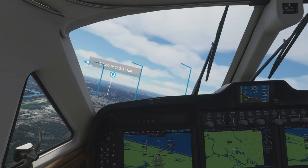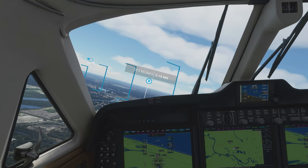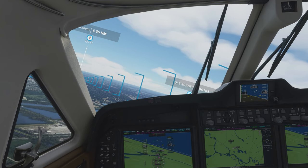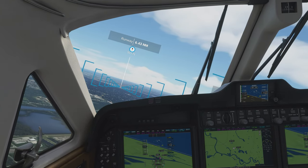Okay, I'm going to begin throttling back. I'm going to stick to the right side a bit, try to keep the runway visually centered.